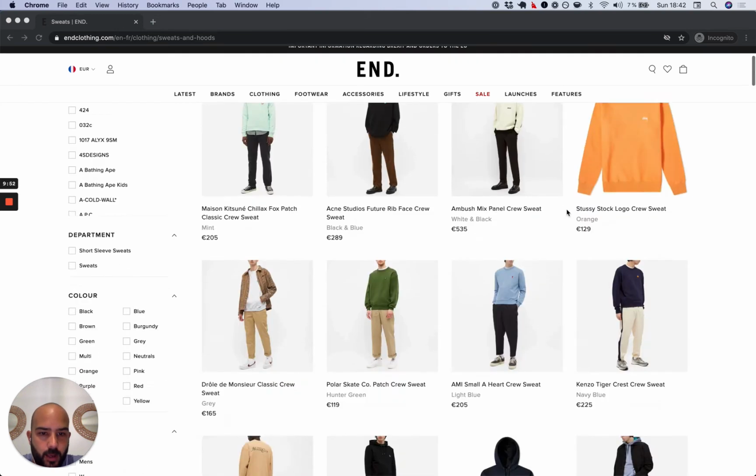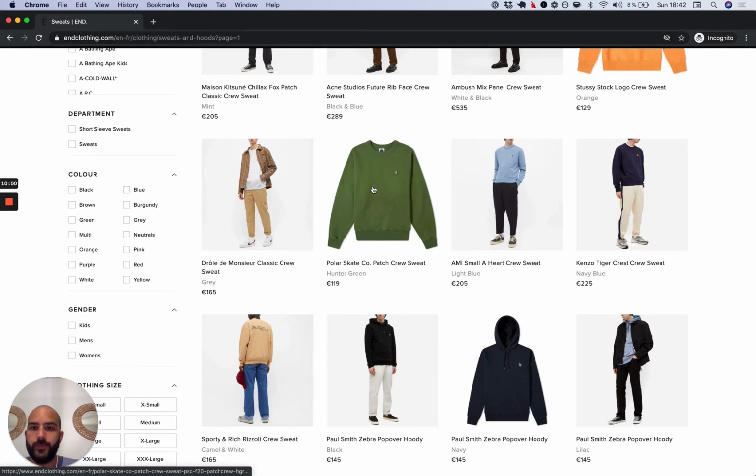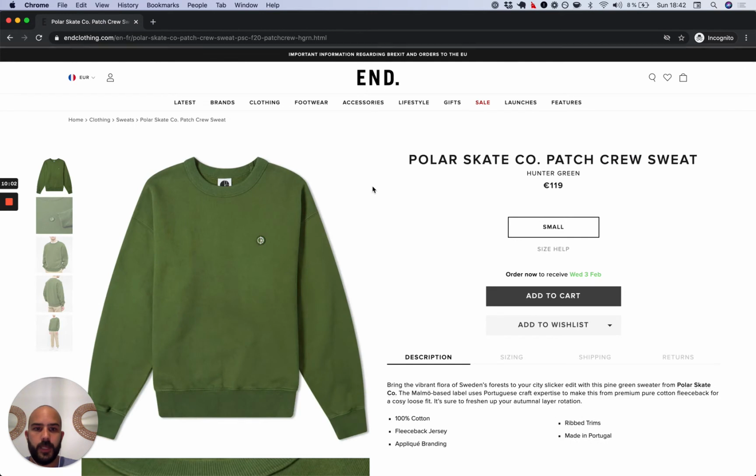So let's say I'm interested in a sweatshirt. I'm gonna hit this one because why not? Just to have an overview, first of all, of their product page. So there's only one size, which is small. Size help, that's super interesting if you're selling fashion items, especially for several brands. I can see the name of the product, then the vendor, the price, the sizes, size help, and order now to receive Wednesday, 3 Feb.